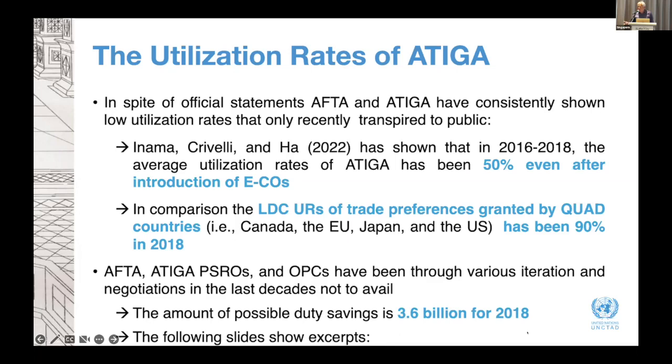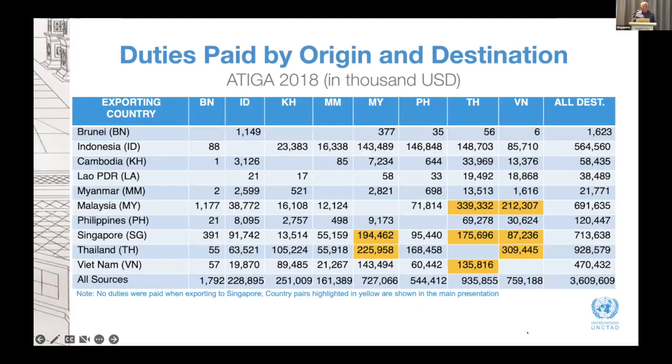That's a big message to the policymakers. Where have these duty savings been missed? You will see some figures in this slide. For instance, when Malaysia is exporting to Thailand, as much as $339 million of duty savings has not materialized because of rules of origin and difficult proof of origin. It's not only Malaysia and Thailand, but also Singapore and Thailand, $175 million. And when Singapore is exporting to Vietnam, it has paid $87 million of duties that should not have been paid.